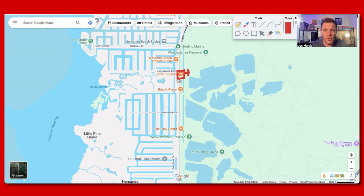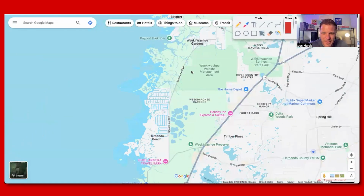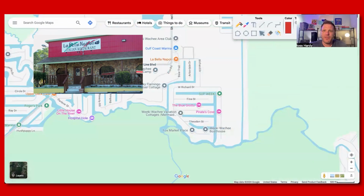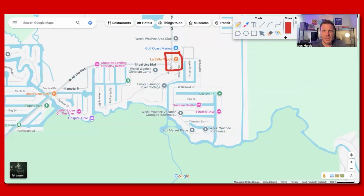And then something totally non-seafood related, or almost totally non-seafood, I guess, is La Bella Napoli. So this is right over here by Weeki Wachee Gardens, but La Bella Napoli is one of the better Italian restaurants in Hernando County. You wouldn't expect it necessarily out at Hernando Beach, but I strongly recommend that you check it out if you're a fan of Italian food. I just got back from Italy 2 weeks ago. It's very authentic, really, really good, reasonably priced, intimate atmosphere, and a really cool place to check out.